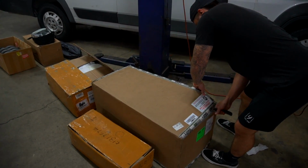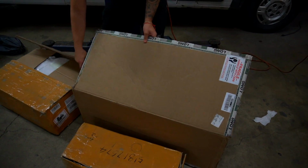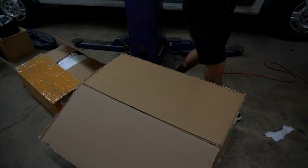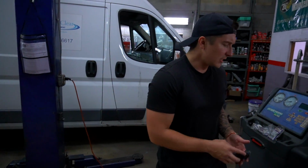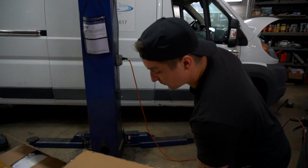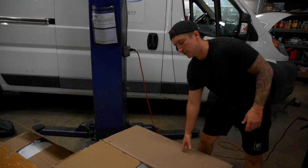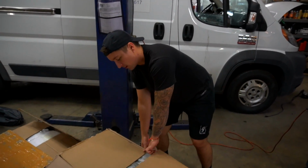Go ahead and see what you get when you get some headers. And we obviously went with 1 7/8. I went with high flow cats just because I don't want a Lucifer number 2. Even with the active exhaust, we're good Samaritans and we follow and respect the laws. So that's all I'm gonna say about that.